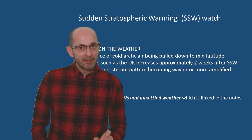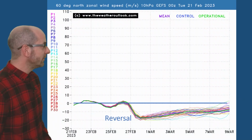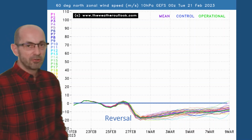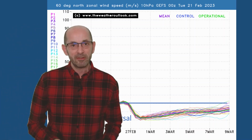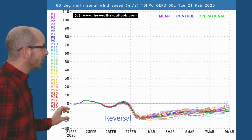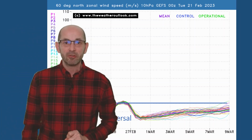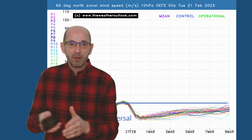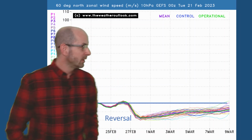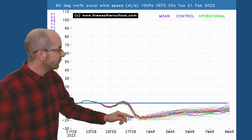We have in fact had a major SSW during the last week or so, and according to this data from the GEFS model, another one is on the way, because what it shows is forecast zonal wind speeds at 60 degrees north, high up in the stratosphere. When they go negative, that is indicative of a major sudden stratospheric warming. Instead of flowing from west to east, the zonal winds are going from east to west, and it's what all the runs are showing from around the 27th of February.